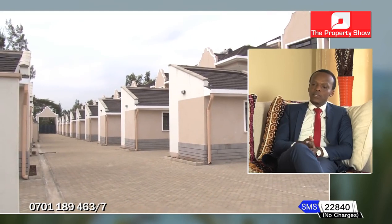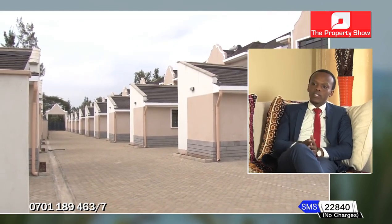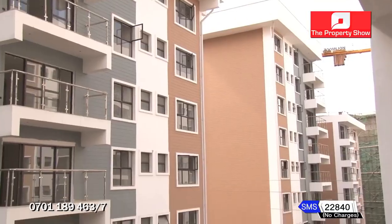Let's say the architect's office is in Westlands, the structural engineers is in Upper Hill, the quantity surveyors is somewhere in Thika Road. You see, that's a lot of hassle for the client. But what a good project manager does, has a team of consultants. Like, let's say you walk into Tower House. We have architects, we have structural engineers, we have quantity surveyors, we have electrical engineers. So it's a one-stop shop for everything that you would require.